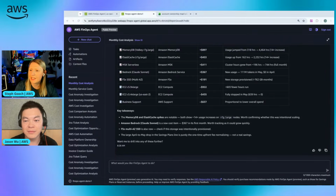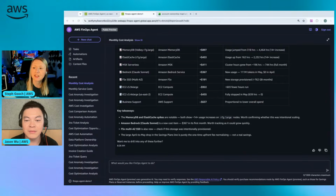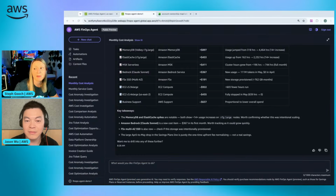Also, I can see there are some questions about Bedrock development with things like metadata. This is just a flag. This is not built; this isn't a Bedrock application people have built. This is something different. But for that person who is asking questions, if you have any Bedrock questions you want some help with, email costoptimization@amazon.com, and then I can help.